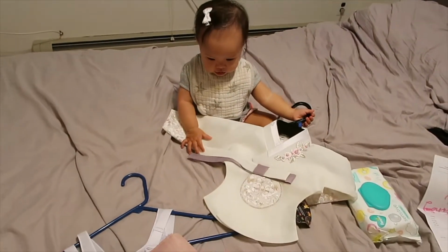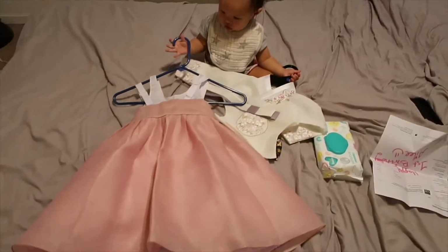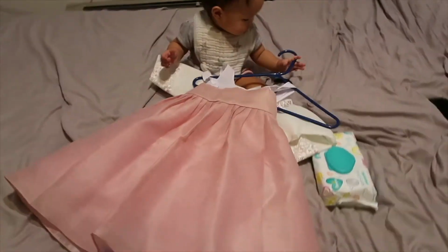Can I take this one back? But yeah, she'll wear this for her little tulle table. Super cute. So sweet. It's fine.